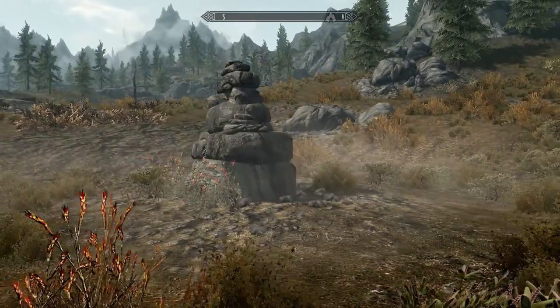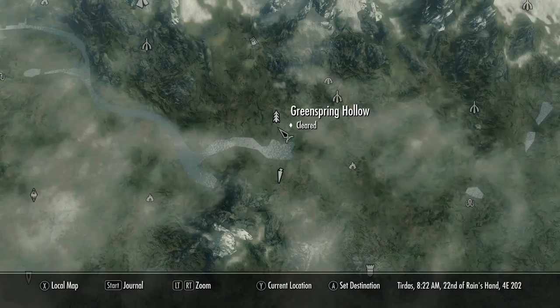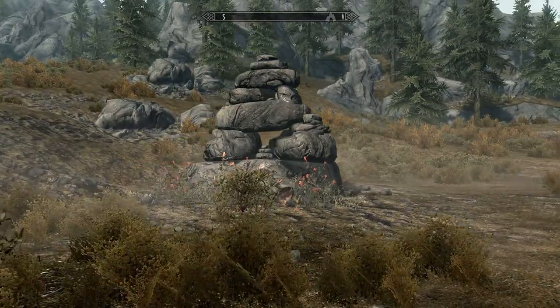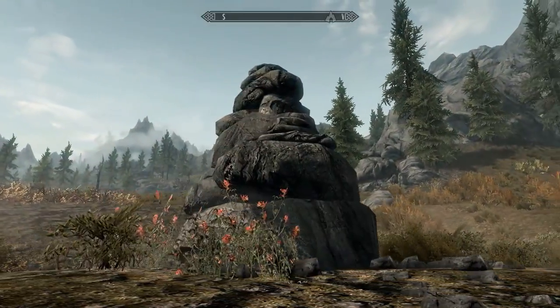And for the next curiosity, we have the Ancient Memorial Mound. This can be found to the south of Greenspring Hollow, and here we will find this ancient cairn, which at the base of it has a large amount of red mountain flowers, and perhaps by this point some of you are seeing what else is here.